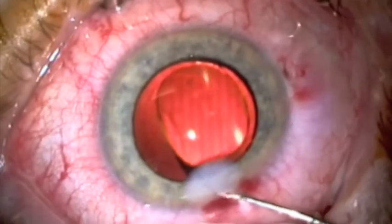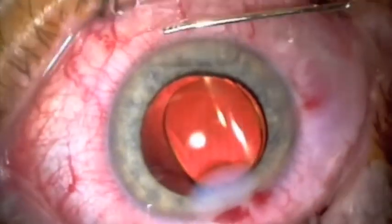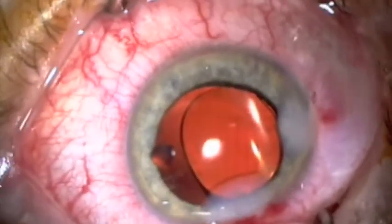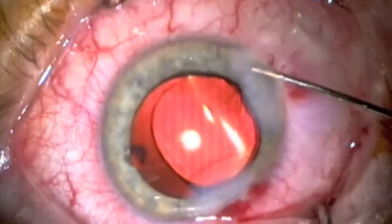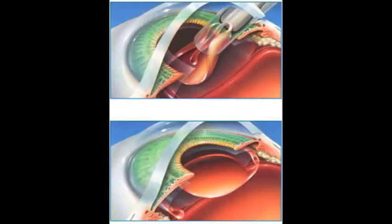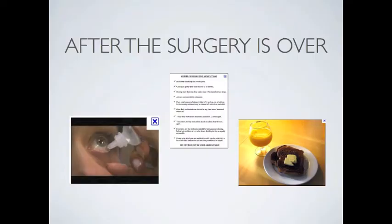The incisions are hydrated to enhance closure, and the procedure is over. This is a pictorial display of what you've just seen by video. You are then returned to the preoperative area where you are given something to eat and drink. Postoperative drops are also reviewed at this time, as are other postoperative instructions.